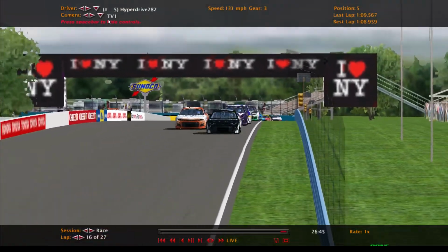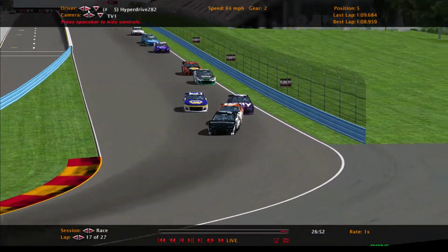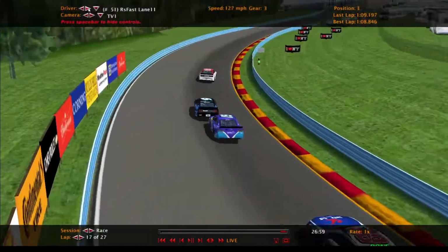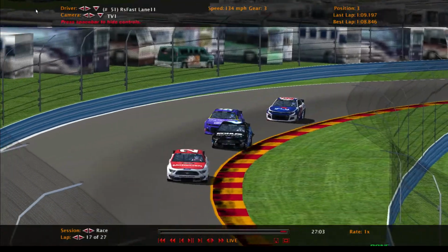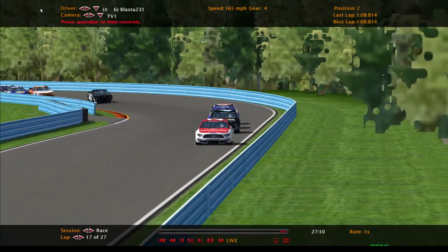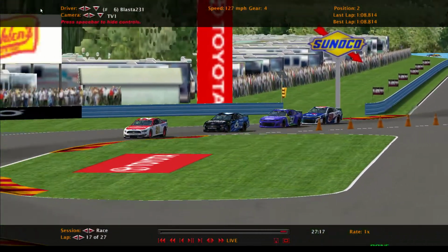As Hyper had a little slide off the corner, but it looks like he'll hold position, holding off the 8 of Kyle D. RS Fastlane 11 all over the 6. You may be frustrated in not passing him, but at least you guys not being side by side is kind of reeled in this 21 car, I will say.